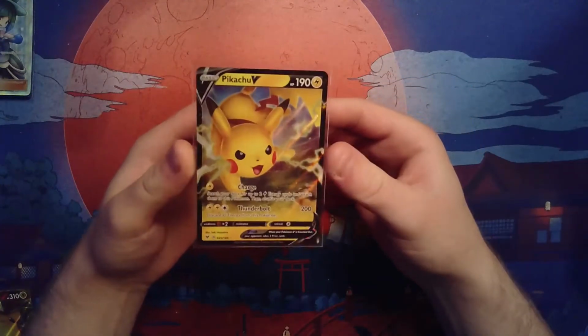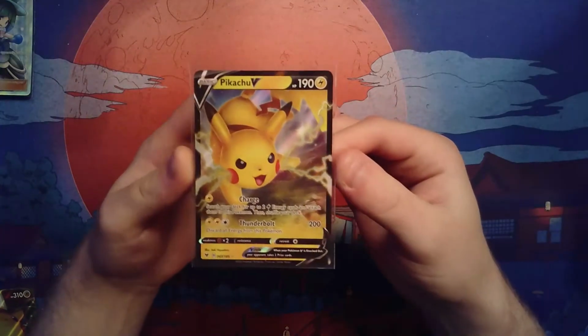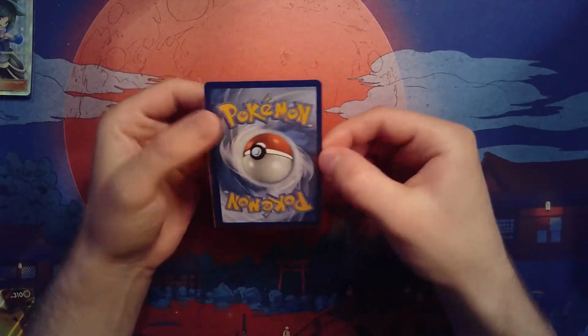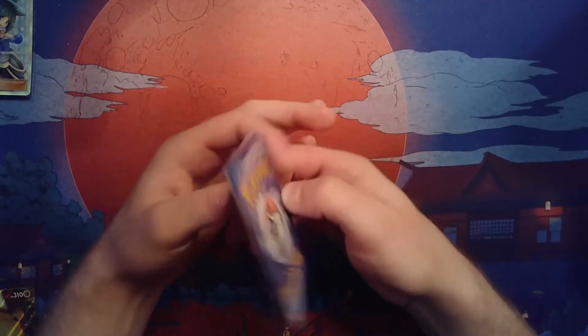And then we have a Pikachu V from Vivid Voltage. Centering on that is very, very good as well. Centering on the back is also very good.